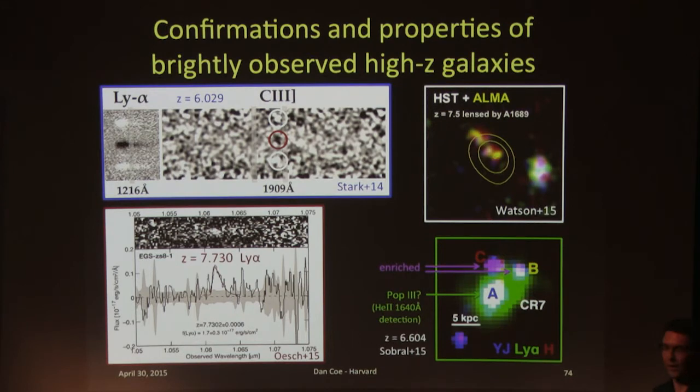As I mentioned before, the highest redshift galaxy confirmed with Lyman alpha is at redshift 7.7. Beyond that, it's difficult to use Lyman alpha because it's absorbed by the neutral IGM. By finding more brightly observed ones, we expect to push this out beyond redshift 8 in terms of Lyman alpha. But you can also use other emission lines with high ionization states, such as carbon-3 at 1909 angstroms, which is redward of Lyman alpha, and so it's not absorbed by the neutral hydrogen before reionization was complete.